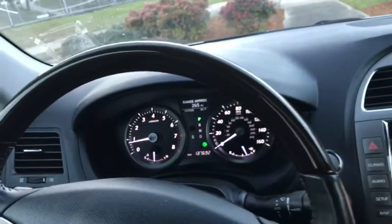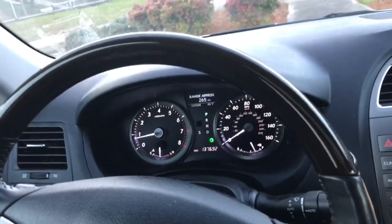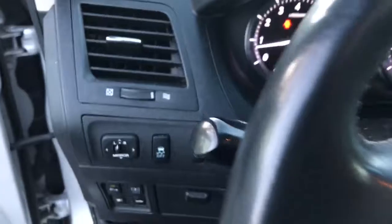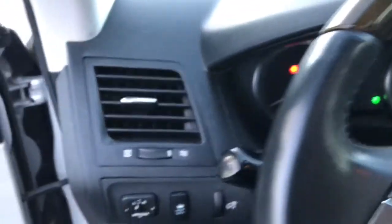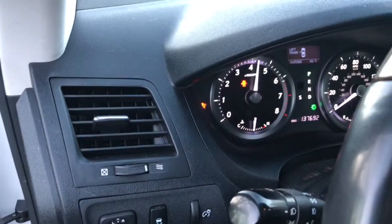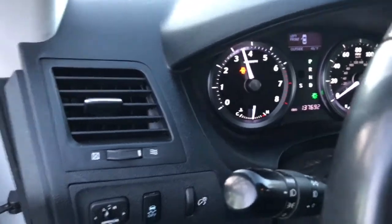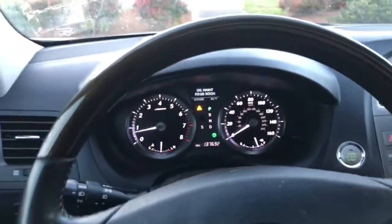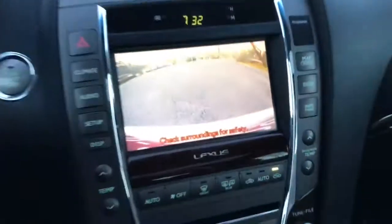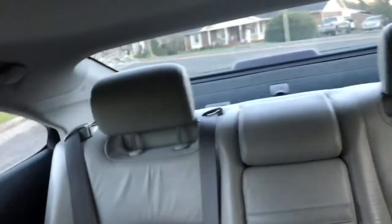But anyway, just wanted to show y'all real quick this car. Trying to get my seatbelt on. Like I said, I picked it up for $5,900. Let's do a start up. Runs pretty good, man. So anyway, just wanted to do a little video of that. There's the rear camera, and when you put it in reverse, the rear sunshade goes down so you can see where the hell you're going.